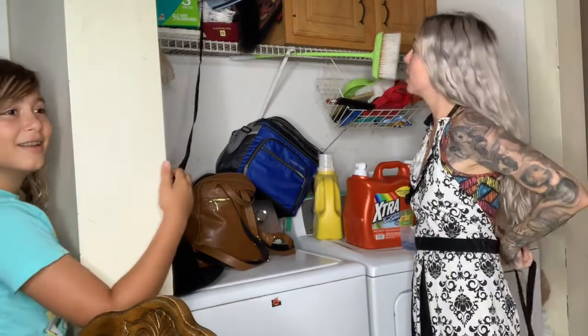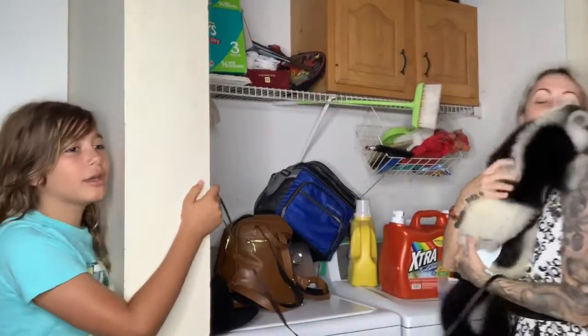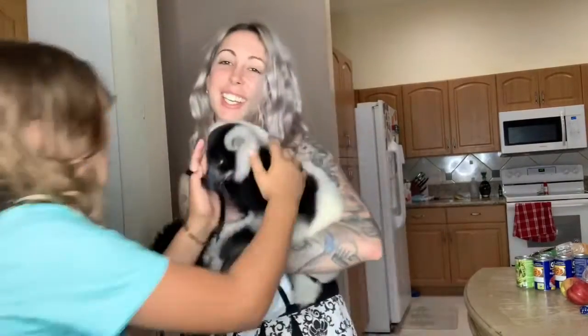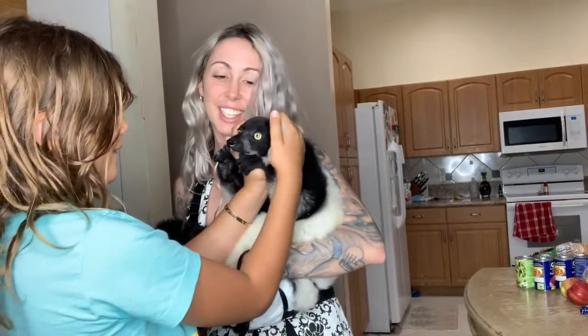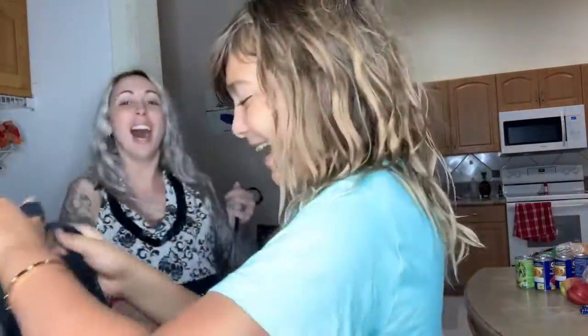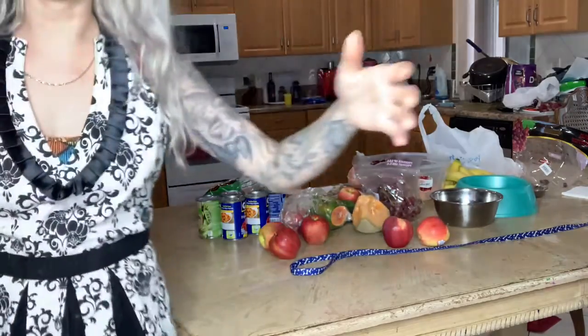Remember I tell you the lemurs break all the stuff? They do. Not this time. Thank God. Look at the girl. Look at that apron though. Look at that apron though. What are these like? Look at that apron. Look at that apron. Well, I'm not really cooking, but whatever, you know what I mean.